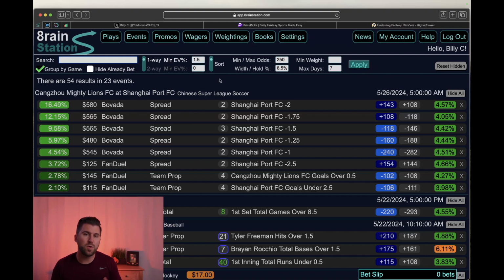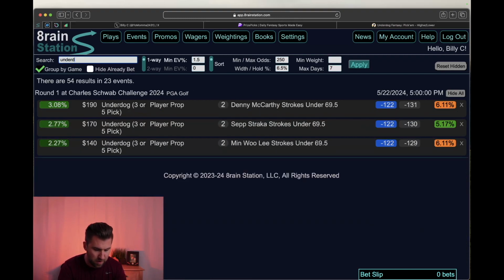So then, guys, another tool that I love to use is A-Train Station. They've recently partnered with OddsJam, and they've collabed on their data feed. So basically everything that feeds into OddsJam, A-Train Station now receives. I love this. I'll just go over here, I'll type in Underdog. And we have three plays right here. We have all for the PGA Charles Schwab round one.